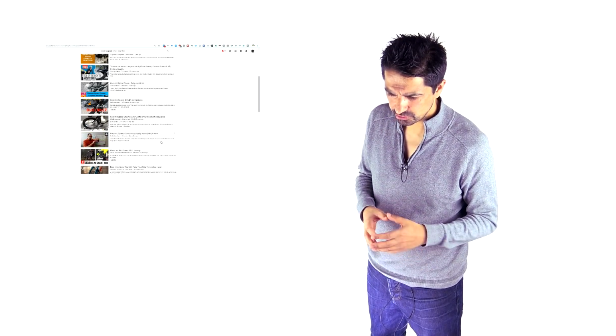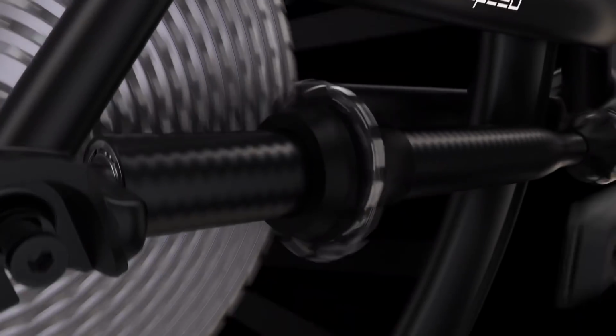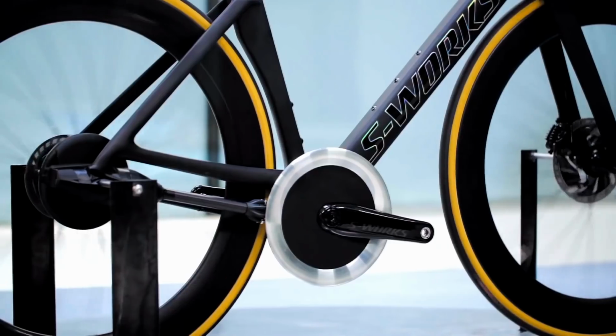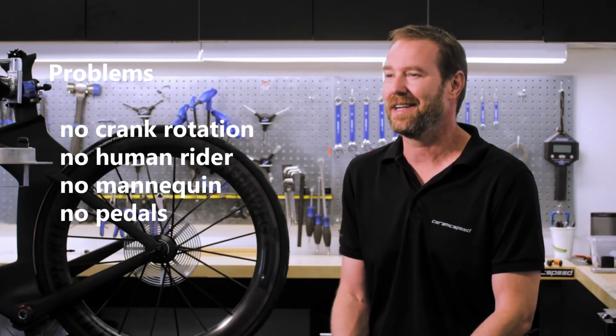Yeah, of course, everyone's interested in drivetrain efficiency. I'm interested too. But CeramicSpeed, come on guys, you're putting a product out there that's not even working. So how can you say this is the fastest aero bike that's ever been invented? And a shaft that runs along the axis of the bike, so its frontal area is very minimal. After wind tunnel testing, we found that we had created the world's most aerodynamically efficient road bike. It's the fastest non-functioning aero bike.